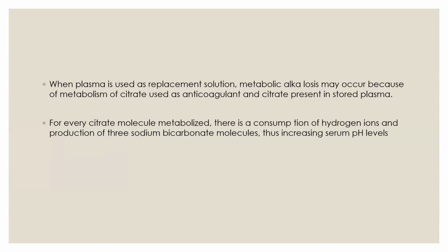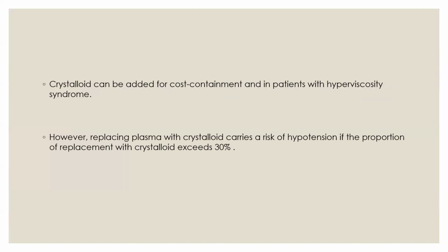When plasma is used as a replacement solution, metabolic alkalosis may occur because of the metabolism of citrate used as anticoagulant and citrate present in the stored plasma. For every citrate molecule metabolized, there is consumption of hydrogen ion and production of 3 sodium bicarbonate molecules, thus increasing serum pH levels. Crystalloid can be added for cost containment and in patients with hyperviscosity syndrome.